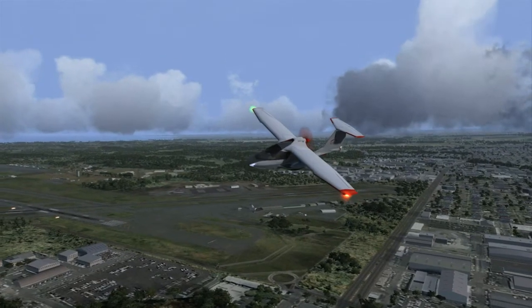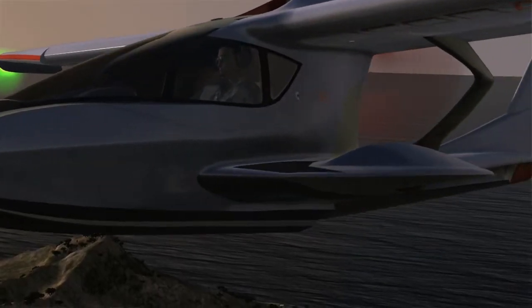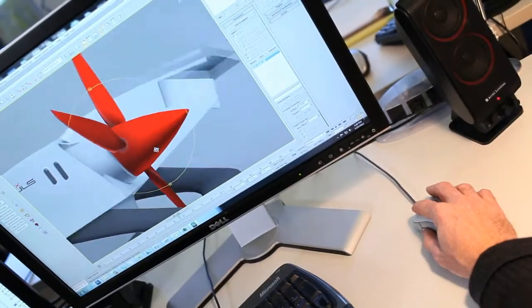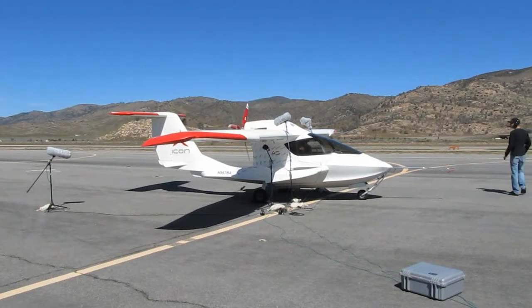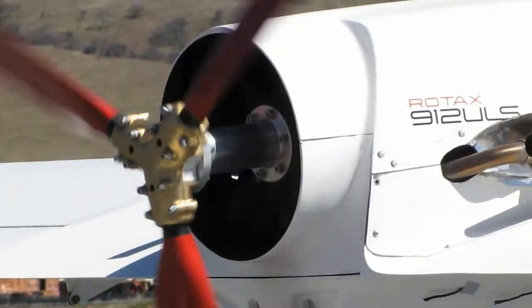We work very closely with Microsoft to make sure that every detail that's in the game is representative of the actual airplane. Icon was able to provide us CAD drawings. It gave us a model that was definitely more accurate. We went to their facility in Tehachapi, California. Put the aircraft down, put the mics up, start recording it. We run it through its RPM paces.